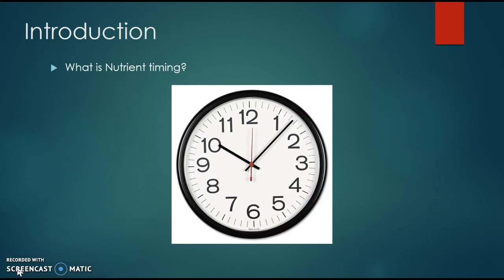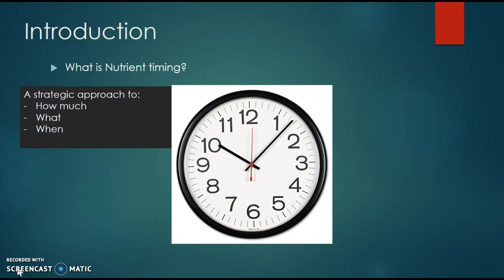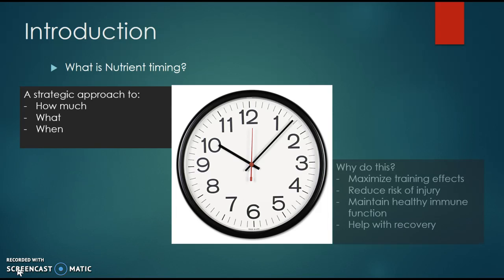Okay. So just an introduction, what is nutrient timing? It kind of makes sense, right? If you ask that question, it's pretty self-explanatory in the sense that nutrient timing is basically a strategic approach to how much food you should consume, what types of foods you should consume, and then importantly, when to consume those particular types of food, hence nutrient timing.